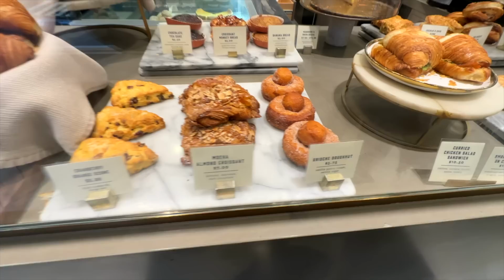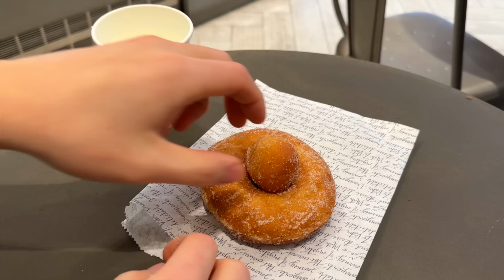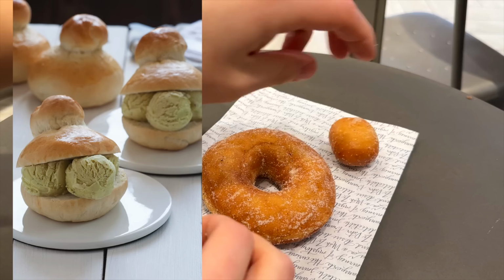Look at this donut hole. This is what we're here for. Would you ever pay $5.75 for a donut? I really appreciate how they put the timbit on top of the ring, because the hole is supposed to be filled. The shape kind of reminds me of one of those traditional Sicilian breakfast brioche that you dip in granita.